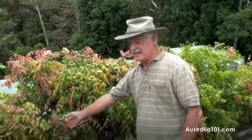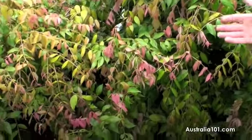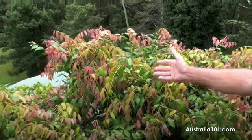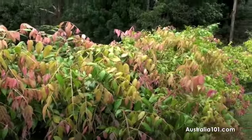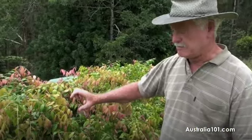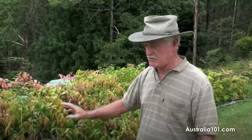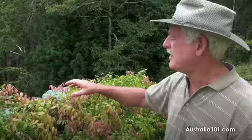Okay, this is the cascade lily pilly, and the reason I like this one is that it's very bushy. As you can see, all the new growth comes out in pink and turns to reds, and it always has this beautiful arrangement and kaleidoscope of colour. It has a fluffy flower as well. It's a little bit bigger than the other lily pilly I was showing you, and it's a pink flower, and it's absolutely gorgeous.